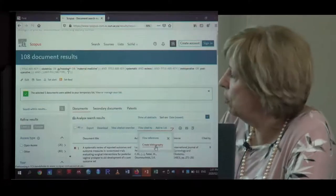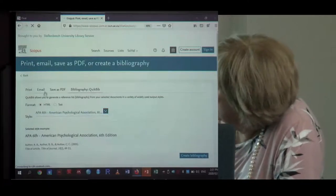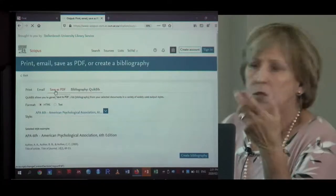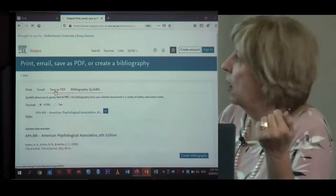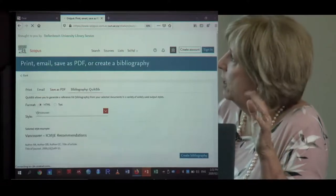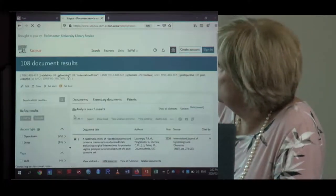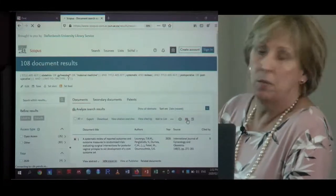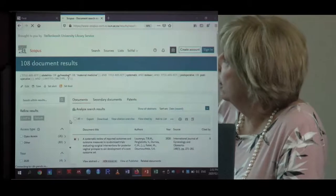If you want to create a bibliography which you want to share, you can do that in PDF format. The PDF is quite nice because it's hyperlinked within Scopus. So if you share it with students or among one another, you can just click on it in the PDF and it will open up. You can select the style of your choice, the Vancouver style or whatever, and it will arrange it for you. But usually you select a few and then you can just print them or email them. The option is also to save the records there.